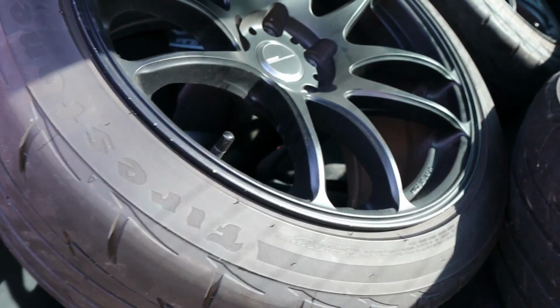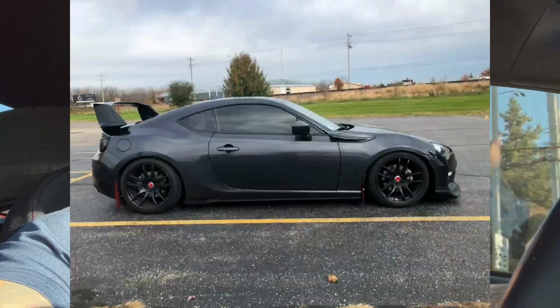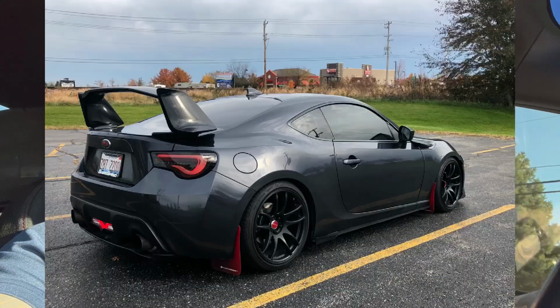I'm gonna head back to my house now, and I'm gonna get these installed. Alright guys, so I just picked up my new Work Emotion CR Kiwamis, and I'm so excited to get them mounted on my WRX. If you guys have been watching the channel for a while now, I had these same wheels, same color, on my BRZ for years, maybe 3, maybe 4 years. I knew if I found a set of these for sale, I would buy them again and put them on my WRX.